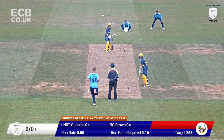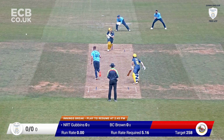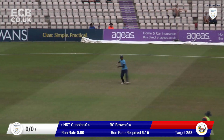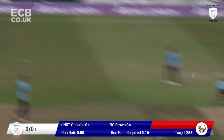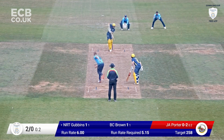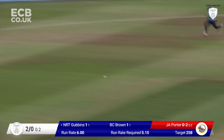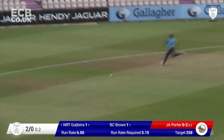Round up the non-strikers in, and Porter bowling for Essex. That's whipped off the pads by Gubbins down towards fine leg for a single off the first ball. Porter in again to the left-handed Gubbins, who whips that away through the leg side. There's at least 2 here. The ball's rolling out. There's 2 fielders in chase. Can they stop it from going over the boundary?